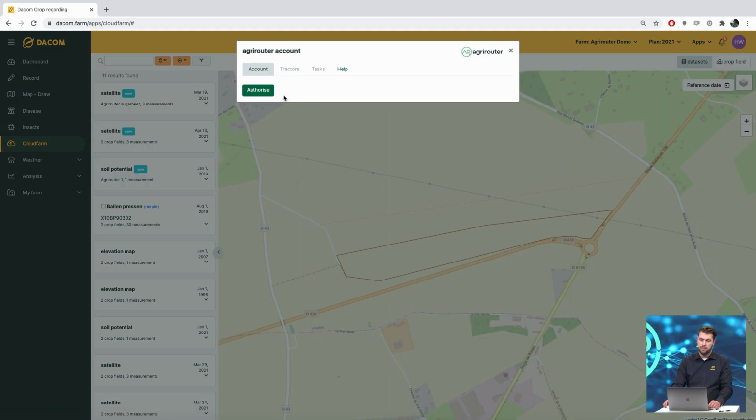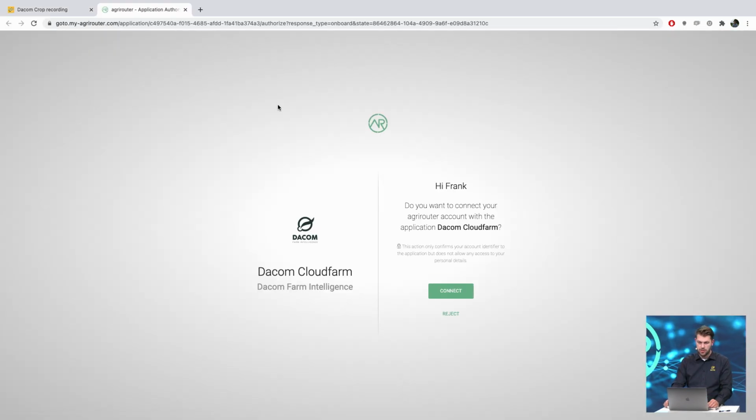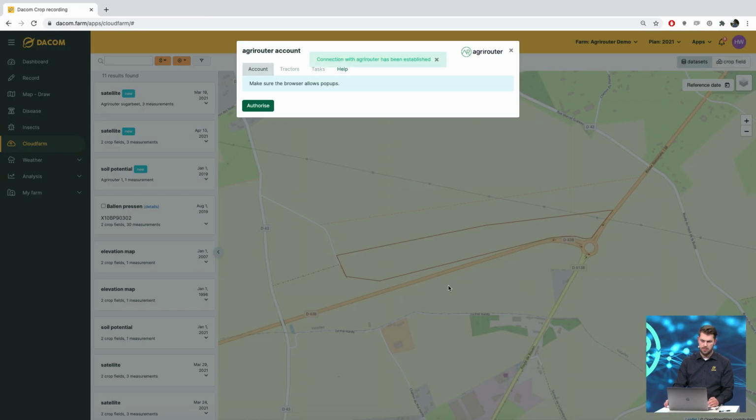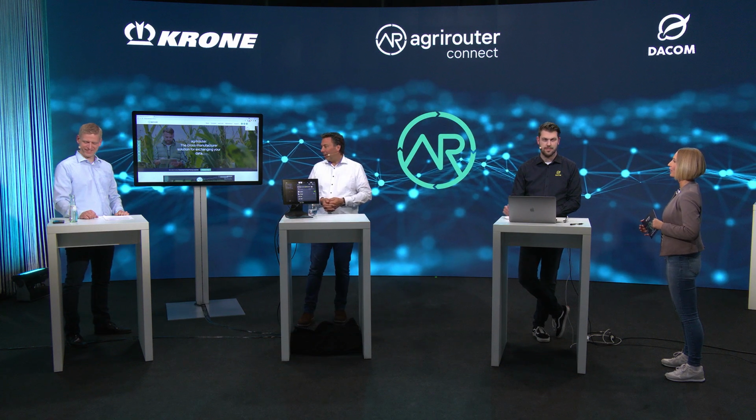A screen pops up, and you say authorize. Then you're routed to the agrirouter environment, and you say connect. Well, in this case, I already put in my credentials, so this is a little bit easier than otherwise. And here it says connection was established, and we have a successful connection. And I think it will pop up in the agrirouter environment. Let's see, Johannes, did it work? Yeah, we will check.